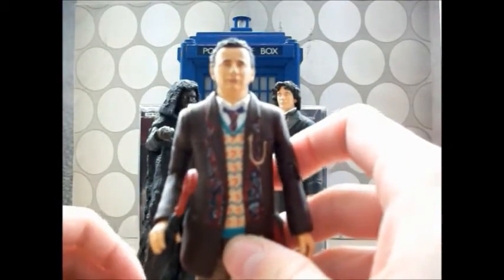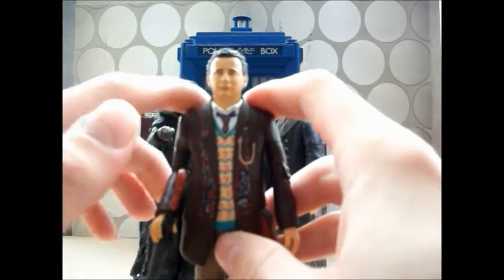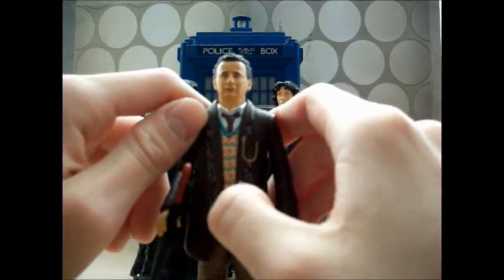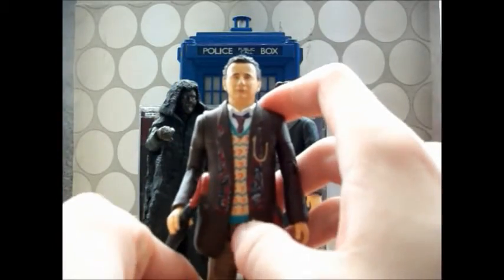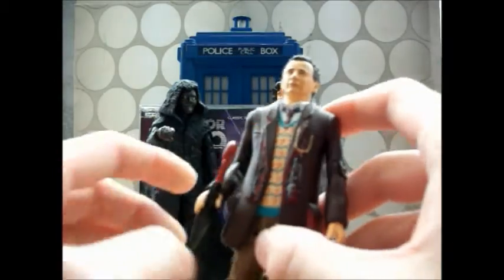The tie is now completely blue with bits of red and gold in it, even. You can't see it very well, but it is there. I don't know what to think of that tie. I think they needed to maybe change the paint apps a little bit, because it doesn't look as good. It looks a bit strange. The jumper again has 7 rows of question marks. It should be 6. It's something they're probably never going to get right, and the problem with this is, again, as you go down, the question marks get smaller.